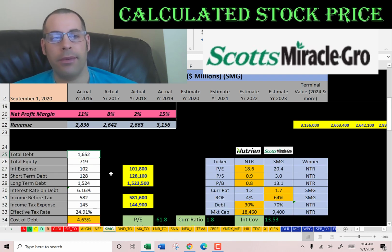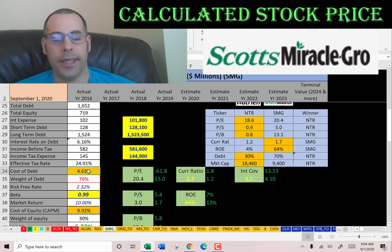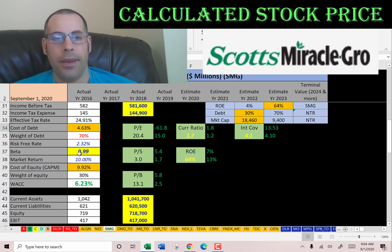They have $1.7 billion of debt. They pay 6.2% interest on that debt, and the cost of debt is 4.6%. And their beta is 0.99, so the stock moves with the market. And they have 30% equity in their capital structure, which means they have 70% debt, so they're a little leveraged. And their WACC is 6.2%, which is a blend of the cost of debt and cost of equity. And that's a discount rate we're going to apply to the future cash flows.